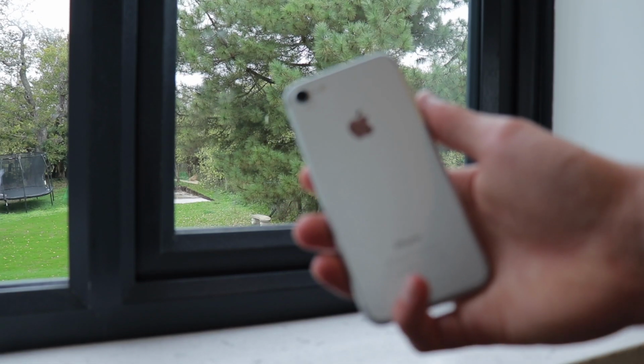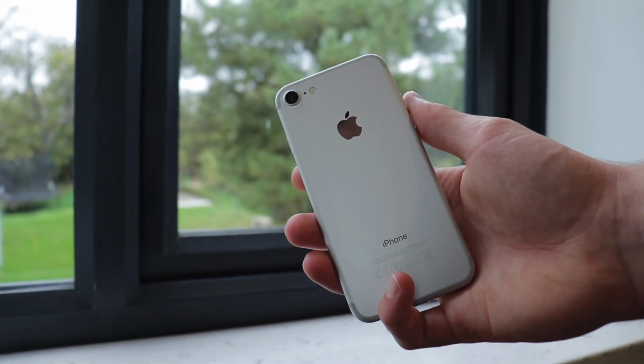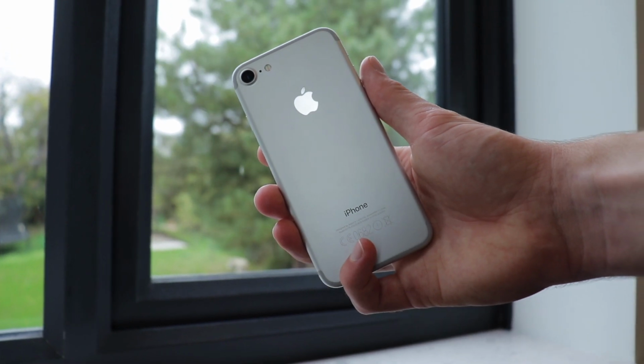so go into a shop, and anything from the 6S and up, so the 7 included, have haptic motors, and when you 3D touch on apps, when you turn the mute switch on and off, and just general things throughout the OS and other applications, it feels real and it feels premium, which is the most important thing to me. When you feel that haptic vibration, you feel like you have a more premium phone.